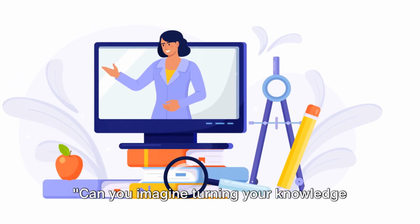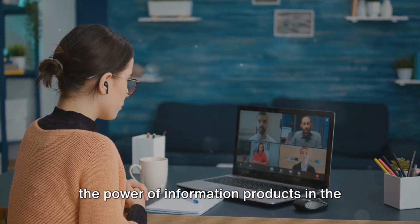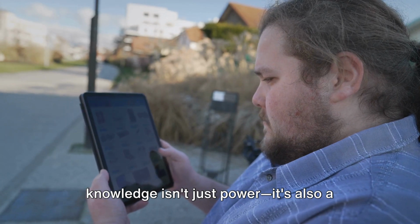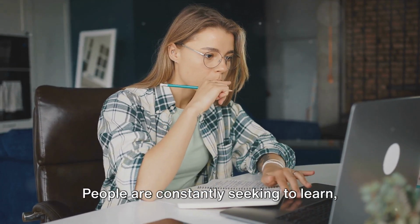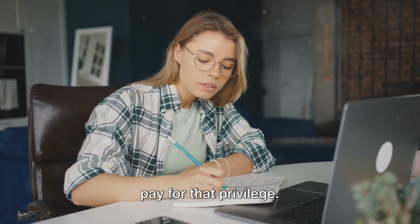Can you imagine turning your knowledge into a profitable online business? That's the power of information products in the digital era. You see, in this age of information, knowledge isn't just power, it's also a lucrative business. The demand for quality, accessible information is sky high. People are constantly seeking to learn, grow, and improve, and they're willing to pay for that privilege.